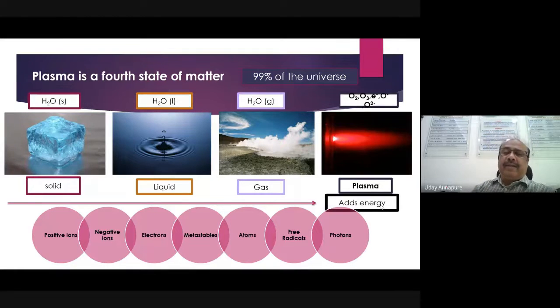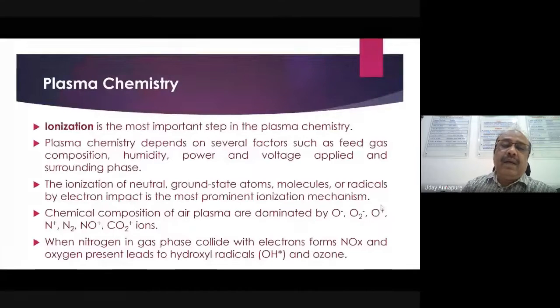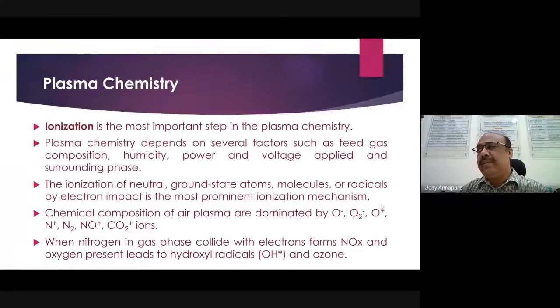When plasma is generated, due to the ionization process we get the dissociation of the gases into different species like positive ions, negative ions, electrons, metastables, atoms, free radicals, photons, along with some reactive species. It is a composition of all the gases separated after ionization. So in plasma chemistry, ionization is the most important step in plasma generation, because we cannot generate plasma conditions unless we ionize the gas.